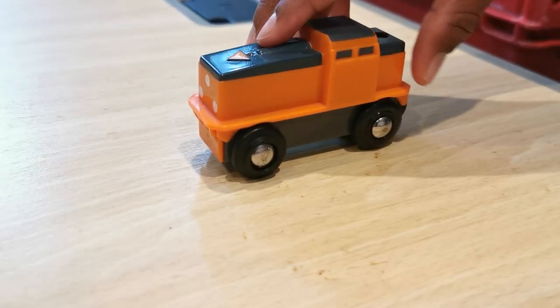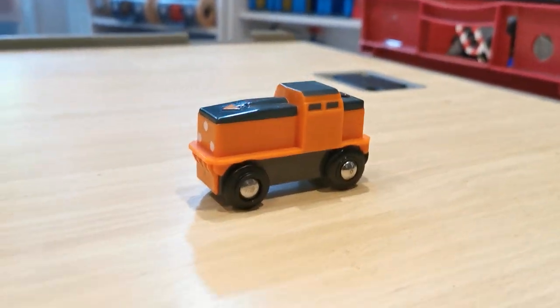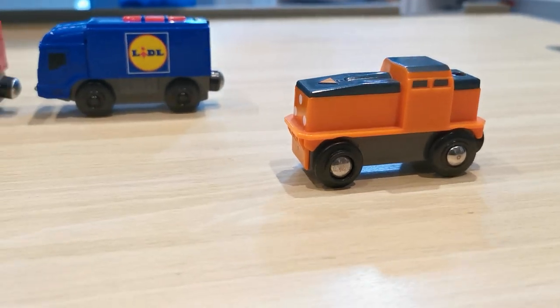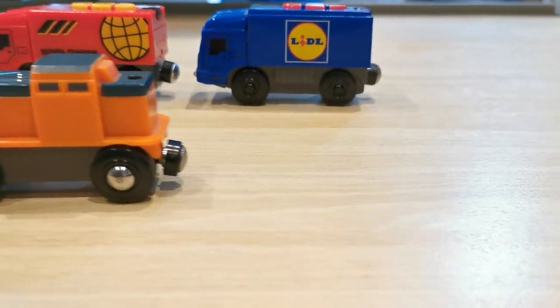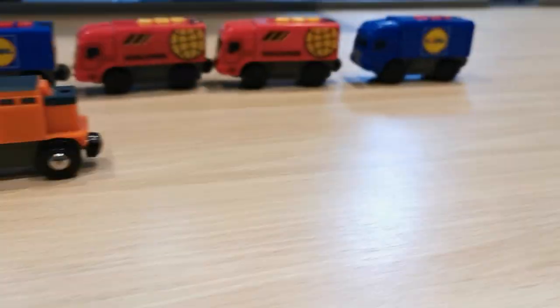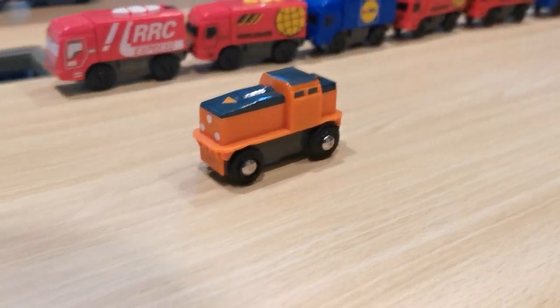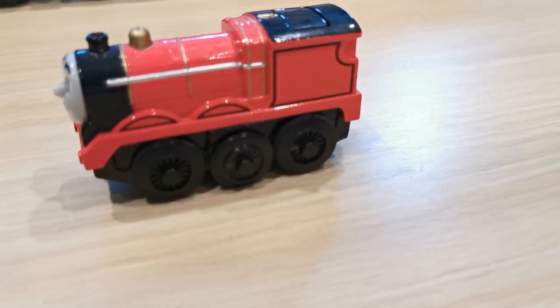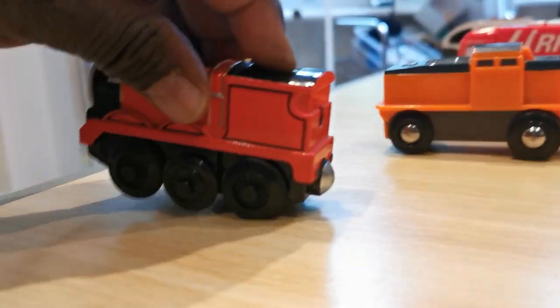And then we've got one of our most powerful trains, which can carry the most stuff, but it can go very slow. Oh, we got the Thomas. Let's see if they can race. Let's see which one's gonna be the fastest. So it's gonna start. Percy. Oh, so we got Percy. She's coming. Okay, we're gonna stop this one here.